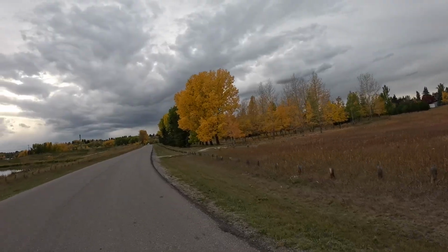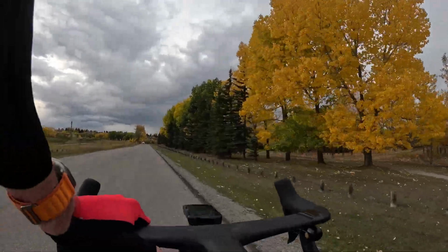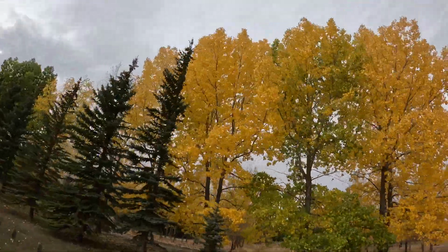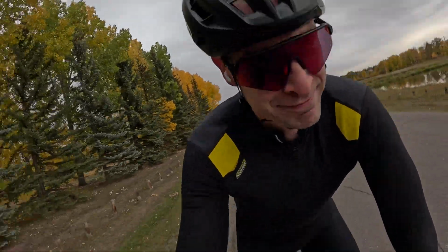Oh my God, look at this. Look how good this looks. Look how bright that is in yellow. Unreal, man. That looks so good. Guy's actually going 30. What a beautiful view. That is the local waste treatment plant, and I must say the air smells fantastic today.